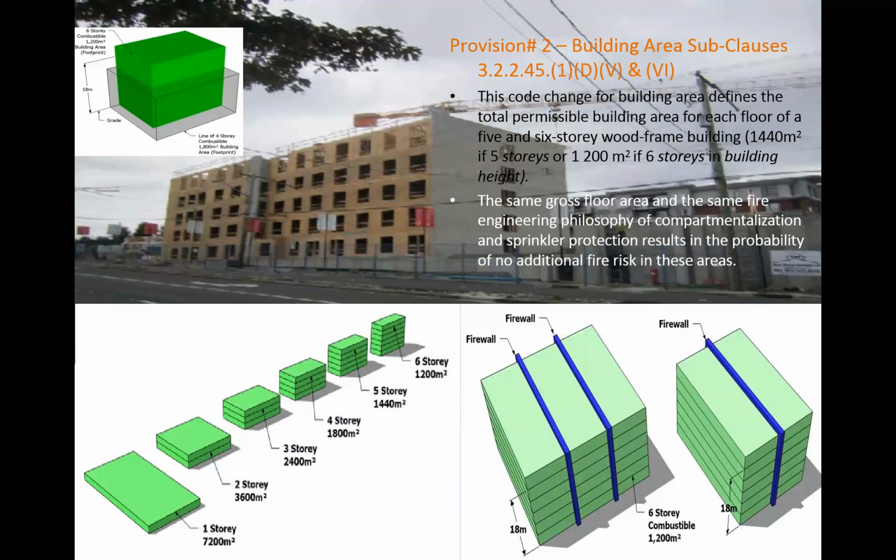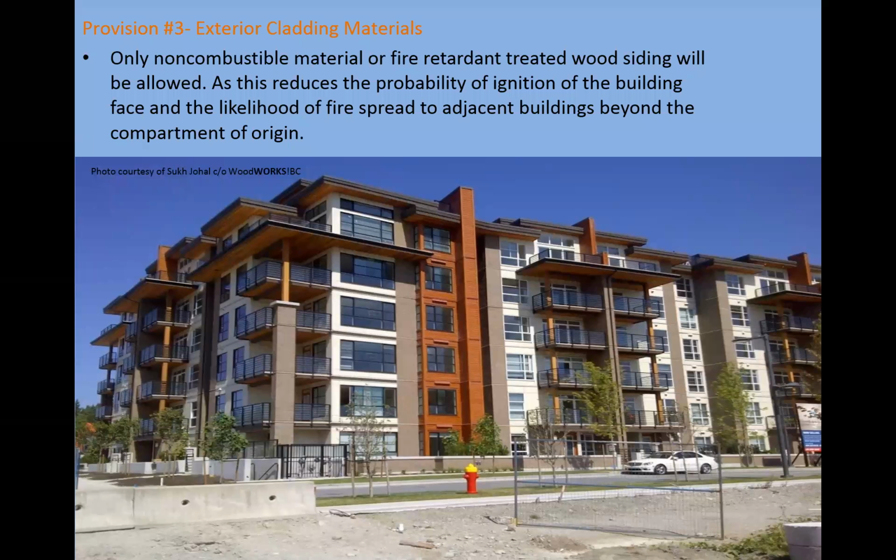The maximum floor area is calculated using the same gross floor area divided by the number of stories. We have covered this in one of the previous slides. Only non-combustible materials or fire retardant treated wood siding will be allowed to reduce the fire on building surface and spread to adjacent buildings. Here's a typical picture of the mid-rise combustible construction building.